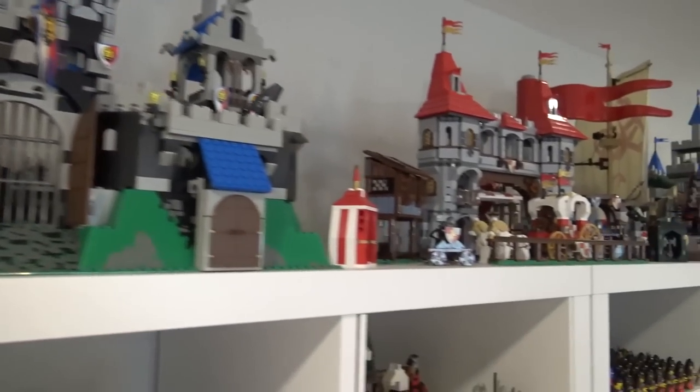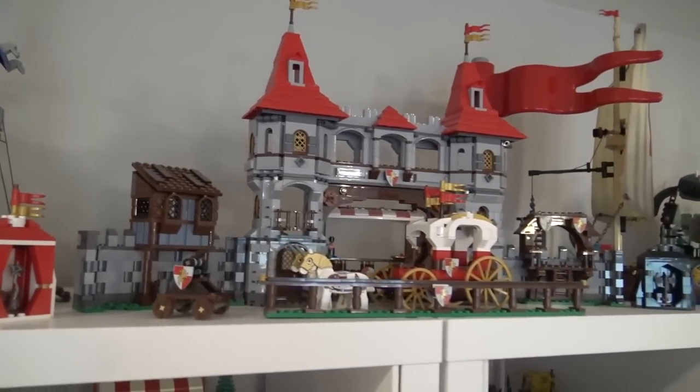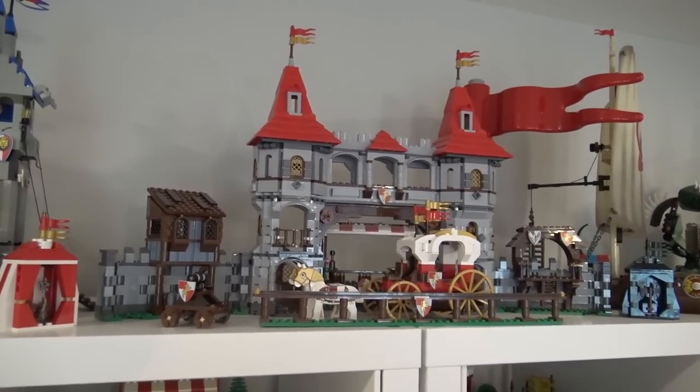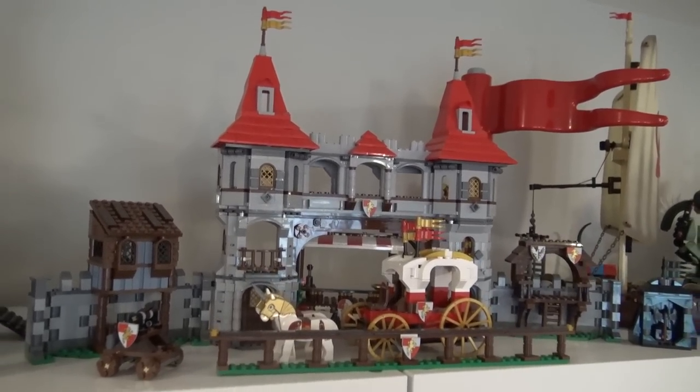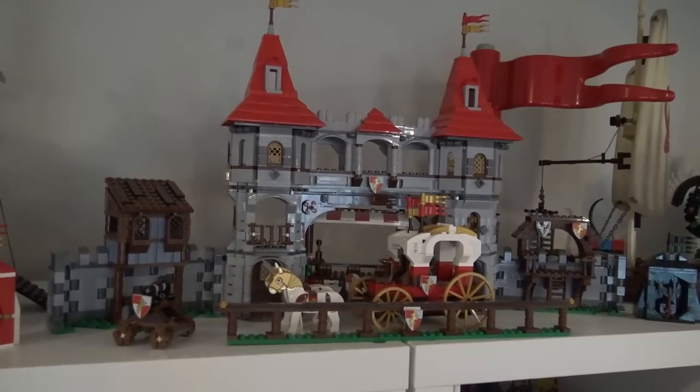And as we move along, some of the Kingdom sets, the Jousting set. Great details. I love that line. That's probably my favorite line of all the castle lines, that Kingdoms line. Great details. To me, the best looking sigils and weaponry and outfits.